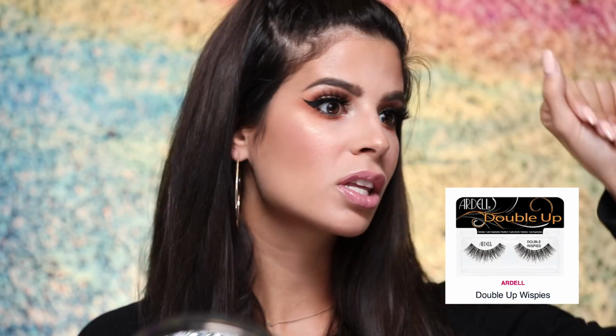This is the final look, guys. What do you think? I think it looks really, really, really beautiful. This looks like a really high-end makeup look. If you don't do false lashes, you can obviously just skip that part and leave it off. If you're looking for some good drugstore false lashes, I really like the Ardell Wispy double up ones. They're my favorite drugstores, and if you're looking for some glam ones, obviously these.